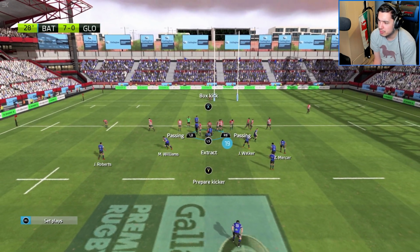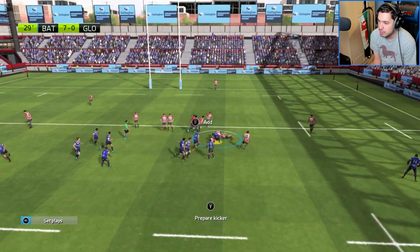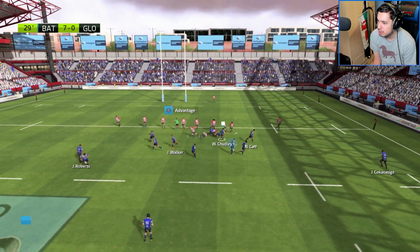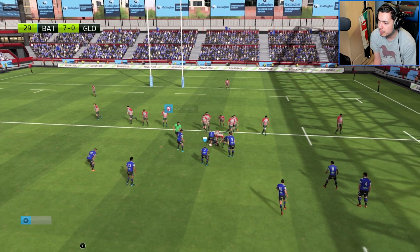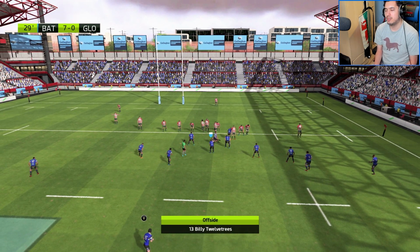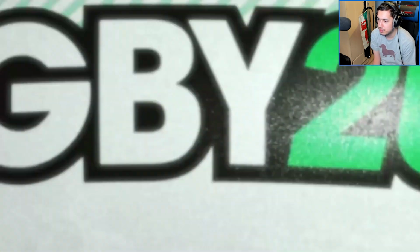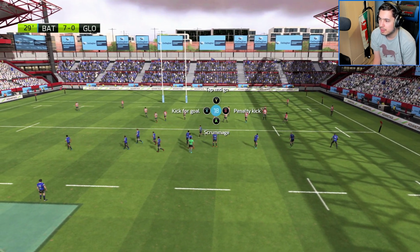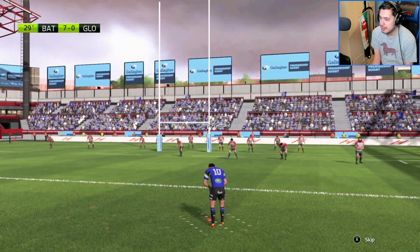Bath still have good momentum, control of the ball. Williamson gives the ball. There's not a great deal of support there. Ball kept by Bath. They've got an advantage. They're scrapping for the ball. They've turned over the ball. Advantage. 12 frees offside, so we go for the point, shall we? Kick for goal. Priestland for the penalty kick.